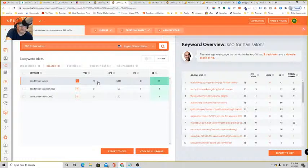I feel like if you start by using that ranking, you'll get other queries in your article that you might actually be ranked for in Google. Google might find that article relevant to some different keywords, and we'll show you that in just a second. So basically, the keyword is SEO for hair salons.